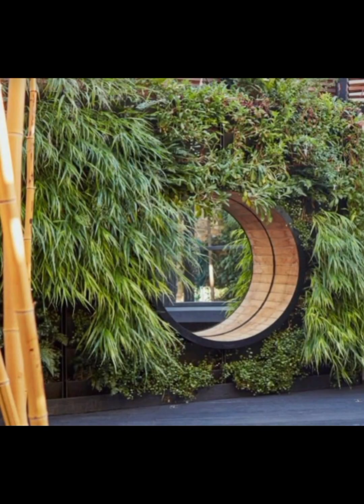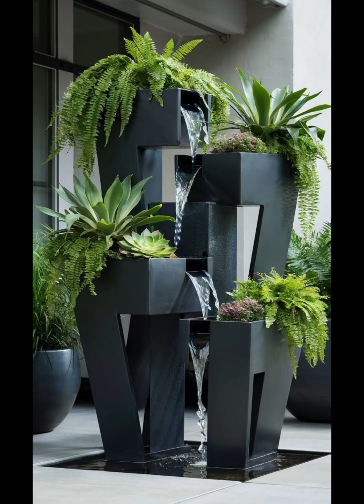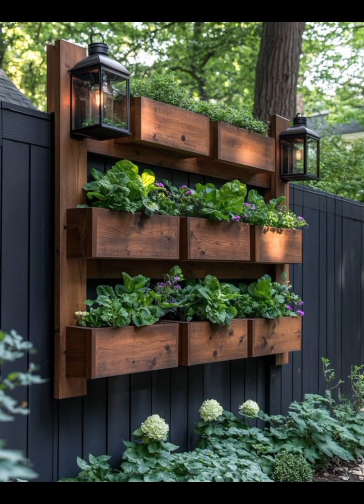Lighting. Incorporate outdoor lighting to extend the garden's usability into the evening and create a magical ambiance. Sustainability. Opt for eco-friendly practices like water-wise gardening, composting, and using native plants to support local wildlife.